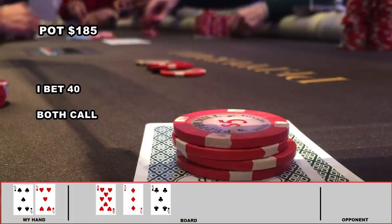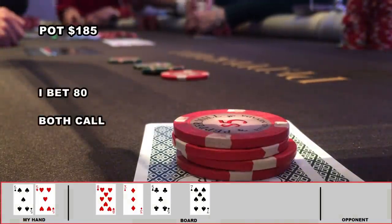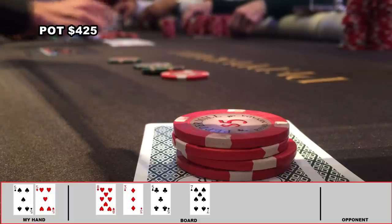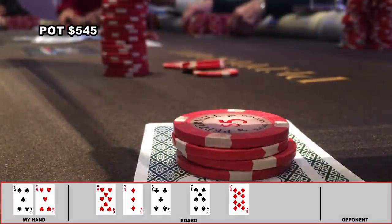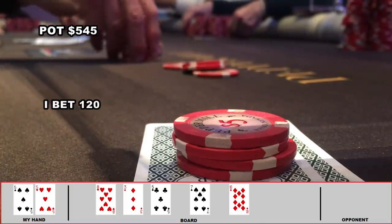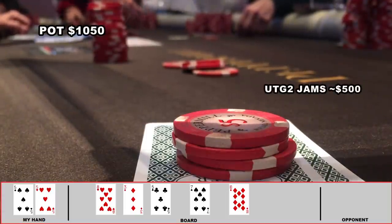So with 185 in, the turn's an offsuit 7, and she checks. This time I bet out for 80, and again, both call. So with 425 in, the river is the 10 of diamonds, and she checks. I'm still obviously going to value bet here, I make it 120. Not really sure what to put her on, but hoping both will call. The button folds, and then it's back to her, plus 2, and she jams all in for $500 more.